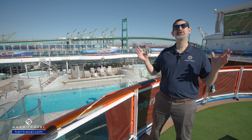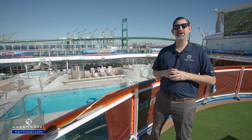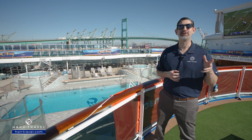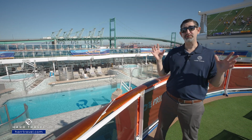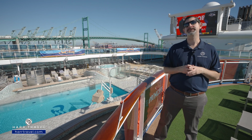And today, I have the great pleasure of sharing with you the beautiful Coral Princess. This is the Love Boat. In fact, I took this ship for my honeymoon over 15 years ago. It's in beautiful shape right now. She just was renovated from top to bottom, and we're gonna share all the public spaces with you today.